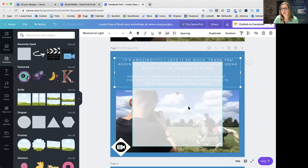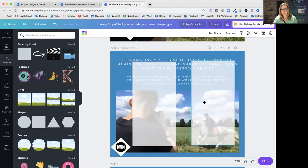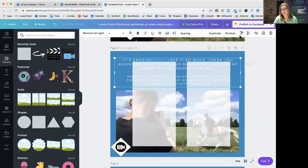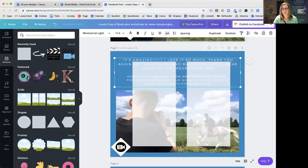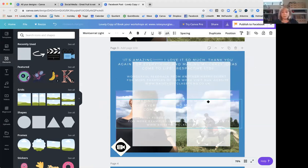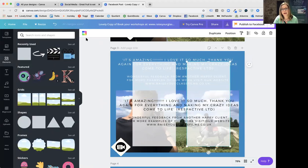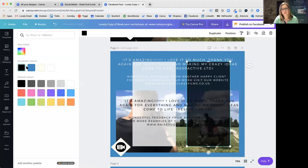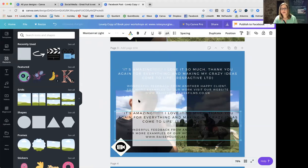So you've got the choice of making it lighter with dark text on top. Or you could have it the other way, a dark box. So you can see the difference there. It depends on what you're wanting to do, and on what the image behind is. Okay.